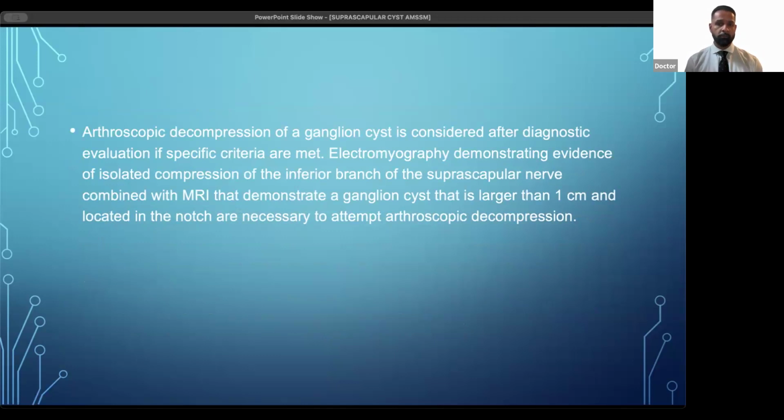Even though some of the surgeons say that some of these cysts will just dissolve on their own after a couple months, this is not always the route to take for a patient like this. However, if it does come down to it, we do an arthroscopic decompression of the cyst, which is considered the diagnostic evaluation if the specific criteria are met. So you do this typically if the EMG demonstrates evidence of isolated compression of the inferior branch of the suprascapular nerve, combined with MRI evidence that the cyst was greater than 1 centimeter, and I believe for this patient it was about 2.5 centimeters. And it's of course located in the notch.